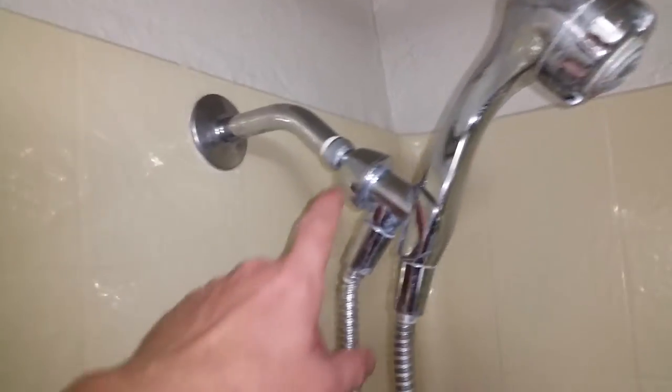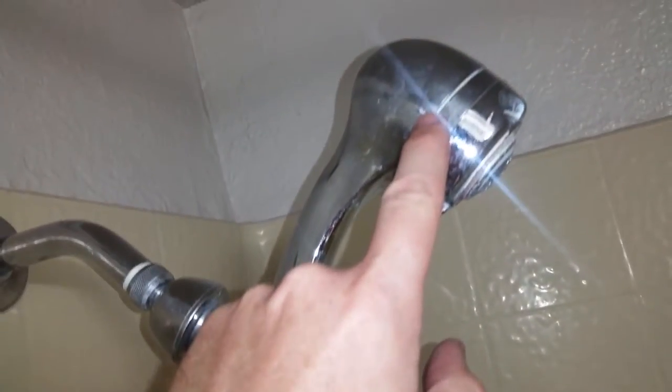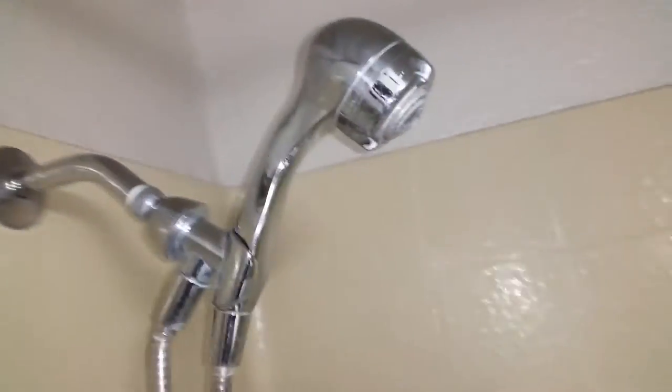Shower heads, same thing, a lot of videos on shower heads. They can leak here, they can leak here, they can leak anywhere. Shower necks can leak, all kinds of stuff.